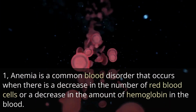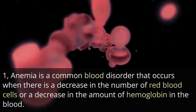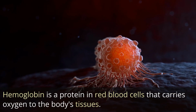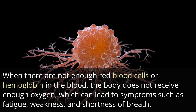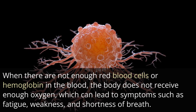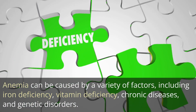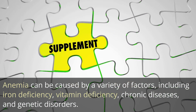1. Anemia is a common blood disorder that occurs when there is a decrease in the number of red blood cells or a decrease in the amount of hemoglobin in the blood. Hemoglobin is a protein in red blood cells that carries oxygen to the body's tissues. When there are not enough red blood cells or hemoglobin in the blood, the body does not receive enough oxygen, which can lead to symptoms such as fatigue, weakness, and shortness of breath. Anemia can be caused by a variety of factors, including iron deficiency, vitamin deficiency, chronic diseases, and genetic disorders.